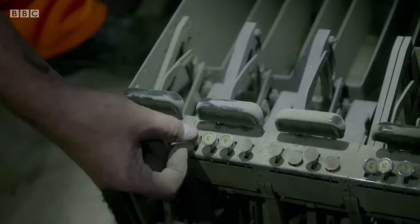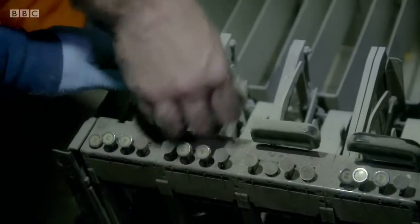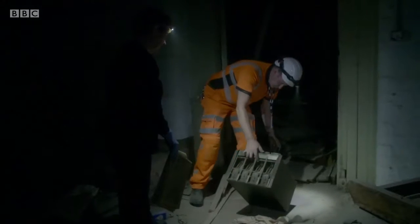This looks as though it could be one of the machines. Not sure if the mechanisms are working. Yep, could be an old ticket machine.